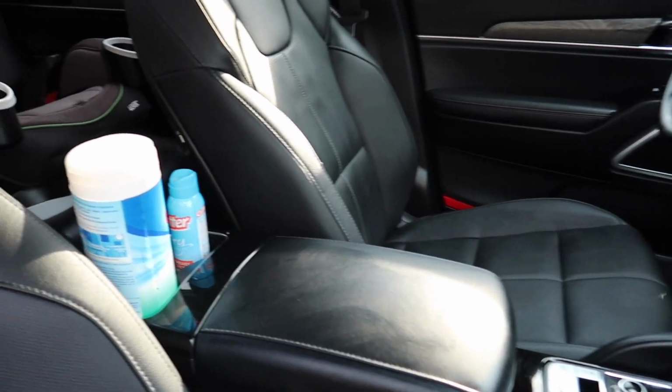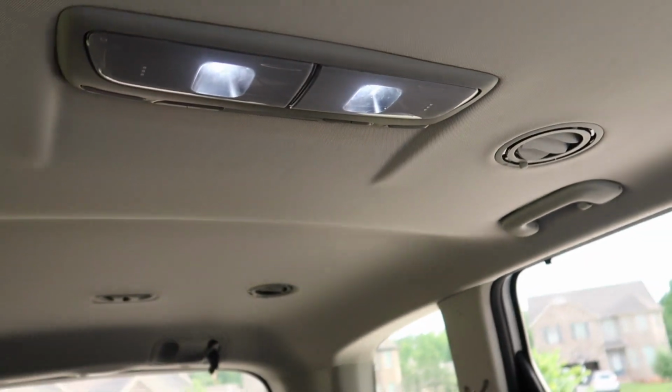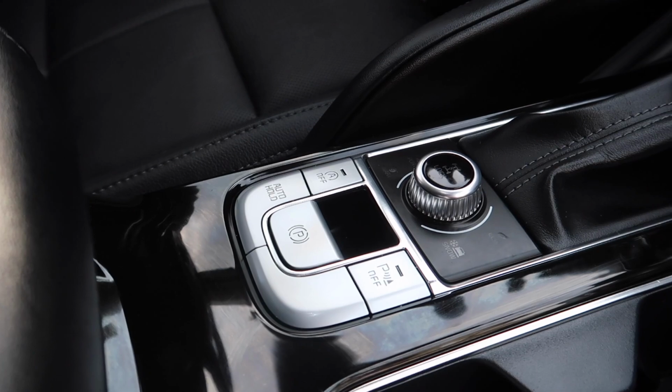We just finished washing the car just now. Obviously the kids' car seats in here, the black interior, 3-zone climate control. It is the EX, so obviously it does not have all the features that the SX has. Like, it doesn't have remote memory seat. So the memory seats, I thought was going to be a bigger problem than it actually really was.